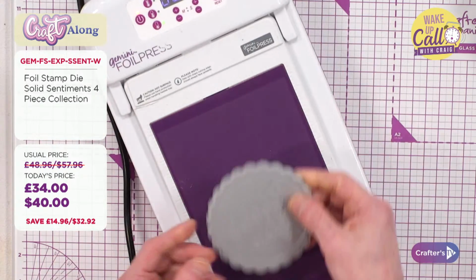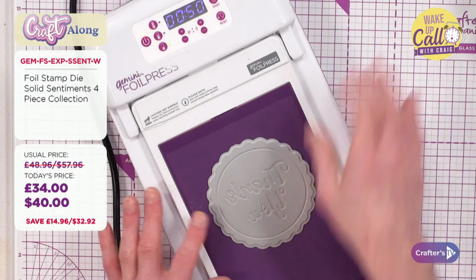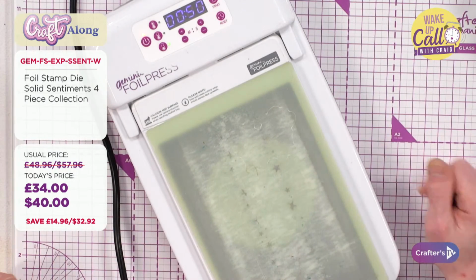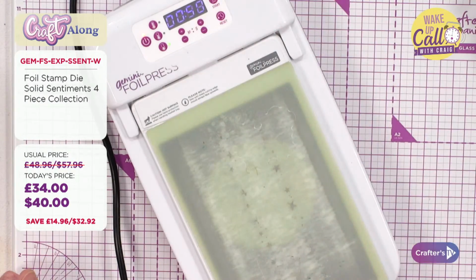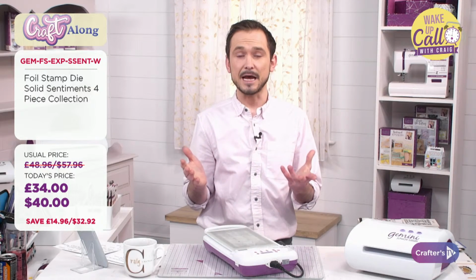What I'm then going to do is pop my stamp relatively in the middle of our platform. I like to put my carbon plate over the top like you can see there, and then I'm going to press start. You caught that a moment ago, that after the foil press has been sitting unused for a period of time, it's going to switch off just for safety.